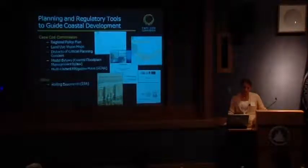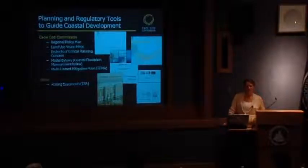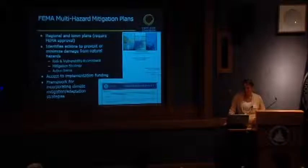What I want to primarily touch on is, as I said, the Commission's tools. Not all of these are exclusively ours, but the tools that I think have a powerful opportunity to contribute adaptation strategies and help promote resilience to the problem here. The FEMA multi-hazard mitigation plans, that is obviously a FEMA tool.